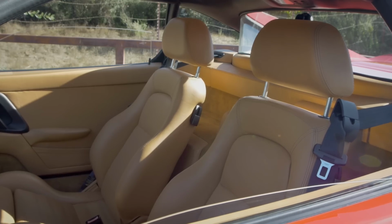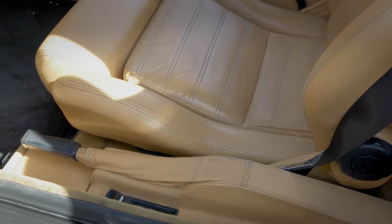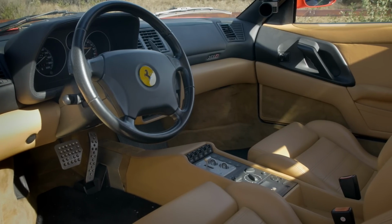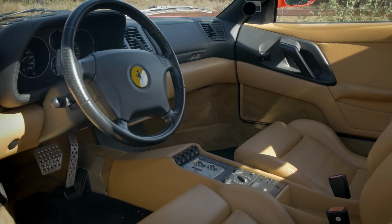A quick glance at this interior is classic Ferrari. These seats have got the horizontal bars on them. It is the combination black and camel color. It is very Ferrari in here. These gauges, it's the Ferrari font. I mean, it's instant nostalgia to all the things that Ferrari is.